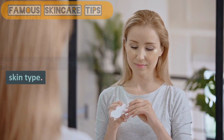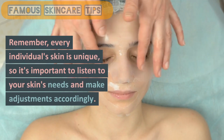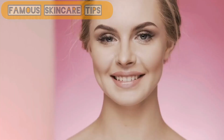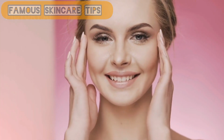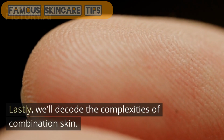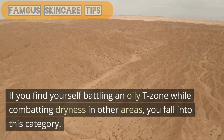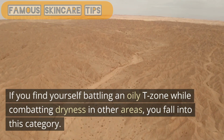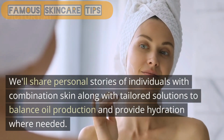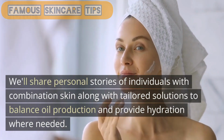And that's all for sensitive skin type. Remember, every individual's skin is unique, so it's important to listen to your skin's needs and make adjustments accordingly. Lastly, we will decode the complexities of combination skin. If you find yourself battling an oily T-zone while combating dryness in other areas, you fall into this category. We will share personal stories of individuals with combination skin type, along with tailored solutions to balance oil production and provide hydration where needed.